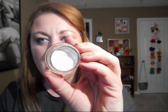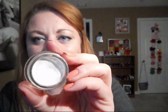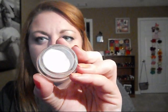And next is Too Cool, which is their basic white. I wish this was a little bit more matte and not as shimmery. Again, this is one that I have a really, really hard time blending, and you really have to build the color with this because just one swipe, it just kind of disappears on the eyelid. But you know, it is buildable.